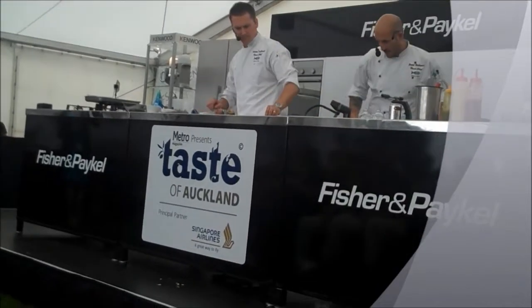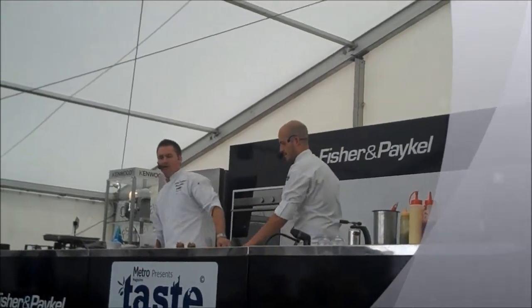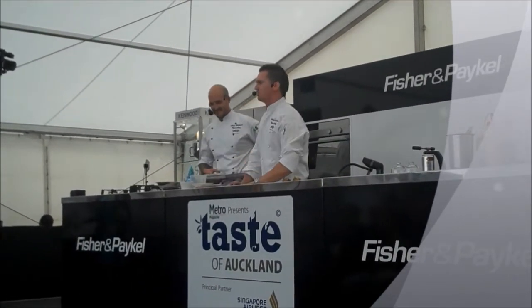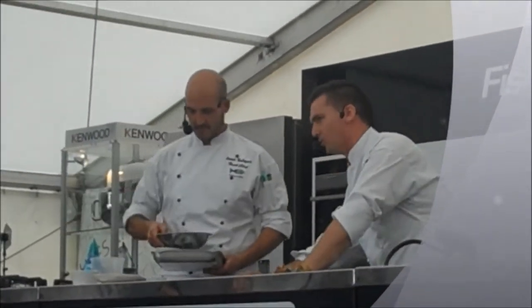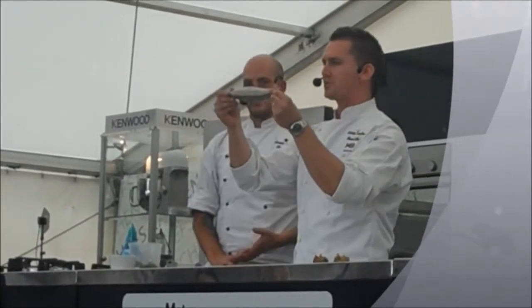Now, the final ingredient, besides the micro herbs, is a product that I just recently got in from Osaka in Japan about 2 weeks ago, and my heart was racing because I really wanted to get this before taste. It's called katsuobushi. You can buy this pre-shaved in bags at Asian supermarkets, but no one in New Zealand has it in this block form, to my knowledge. So katsuobushi, this is pretty much it here. It is the hardest food in the world.